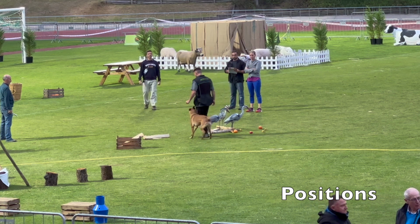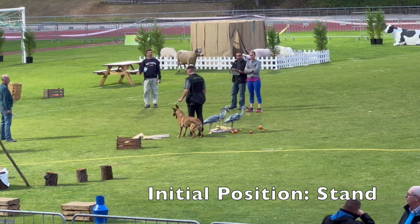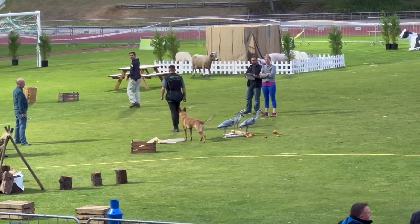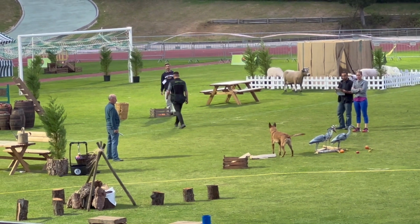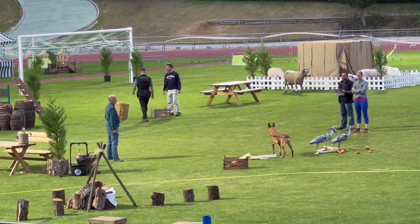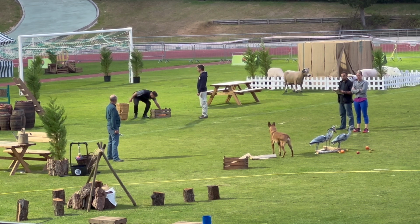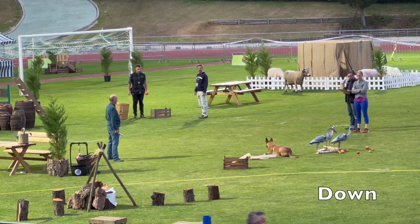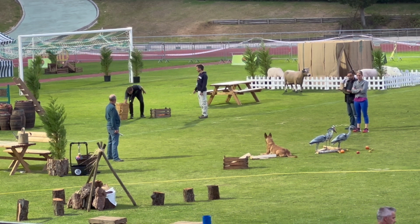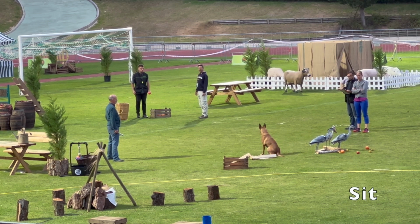Next exercise is the change of positions. The initial position is a stand. The dog tried to follow the handler there and forged forward, so he will be penalized points for that. There's a basket of fruit next to the handler, and he's supposed to pick up a piece of fruit before giving each position command. And after each command, he's meant to put the fruit in the other basket and pick up a new one.